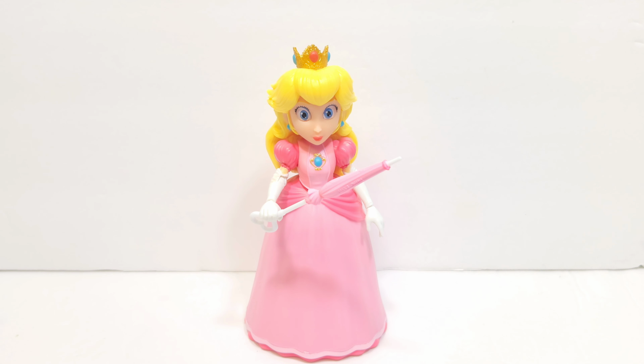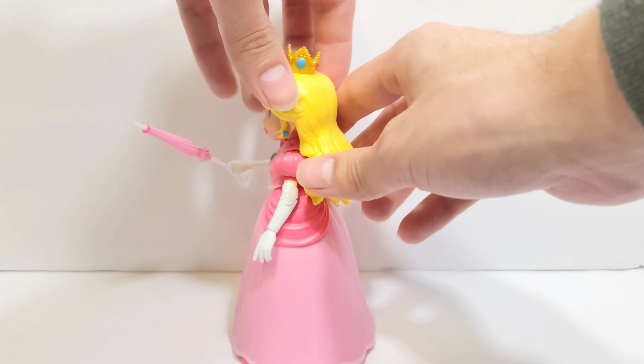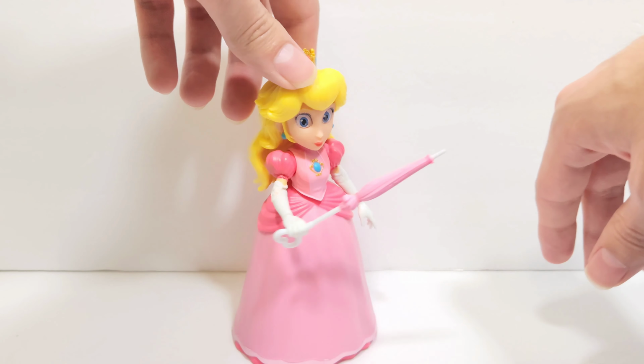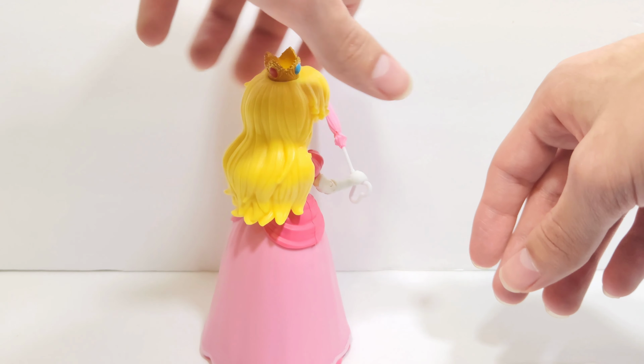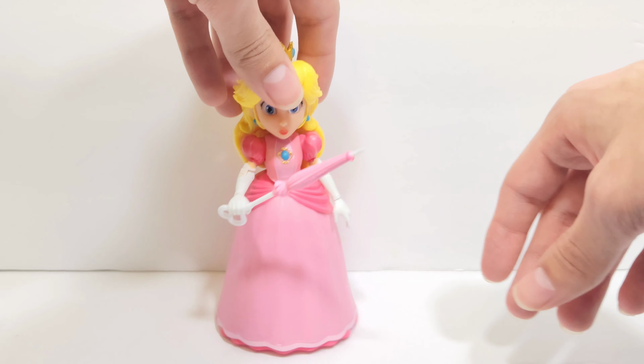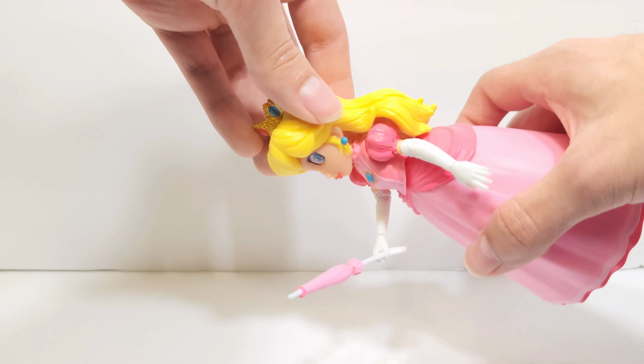Up next, we have the princess herself, Princess Peach. Really nice figure. I really think this is one of my favorites, as well as Bowser and Mario. So really, really cool. Let's start off with everything. Peach has a rubbery texture to the hair, which is nice. And yeah, nice umbrella parasol, folded in. They could have made the big one, but it would have been too weird for packaging. But really cool.